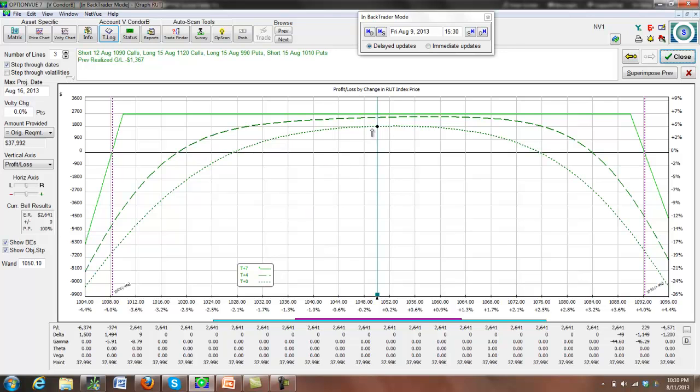We'd have to have some serious moves to have an issue on either side of this. Even if we broke all the way down to the 1020 level this week, we would still be fine. And if we broke all the way to 1085, we'd still be fine. Of course, you'd be drawing down some on your way there, but the chances of this running into any trouble would be very slim, and it looks good for coming into the close.